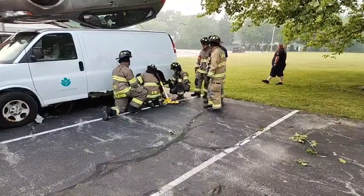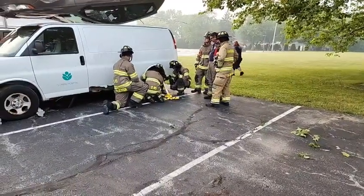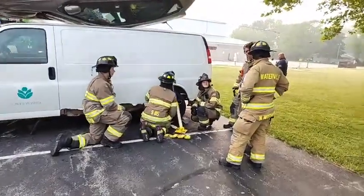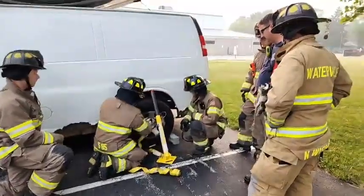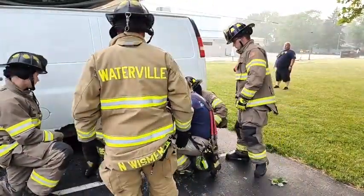Let's take an up close look here. Here crews are working with our struts.